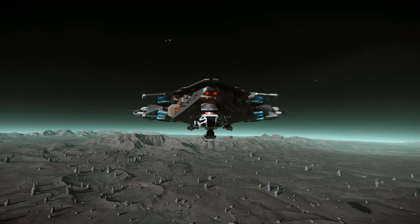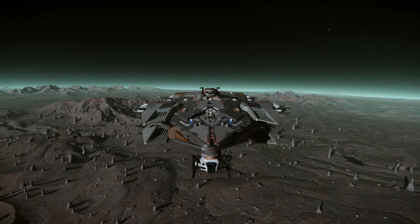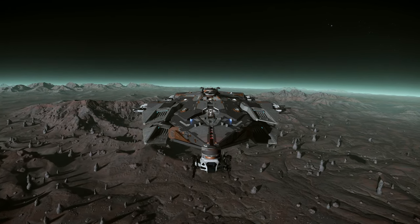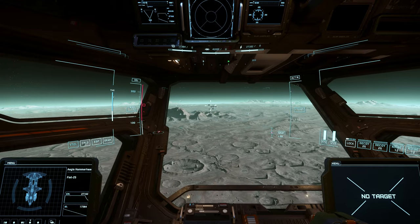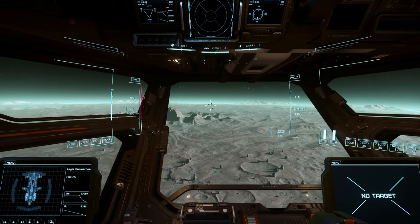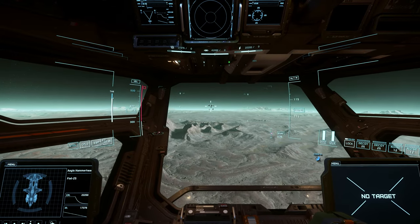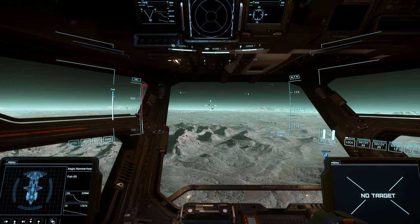Actually, you know what? We're pretty close to a base. I think we're close to Woodruff. Let's go ahead and land and see what fits inside this hangar. Okay, Woodruff here on Eda. I think there's only two stations. It's about 30 kilometers ahead of us, so let's give this beast some speed here in atmo and see what she can do.